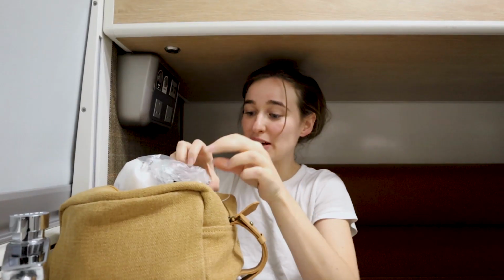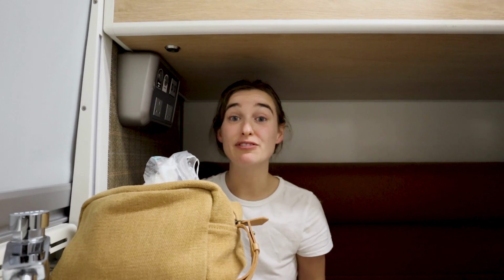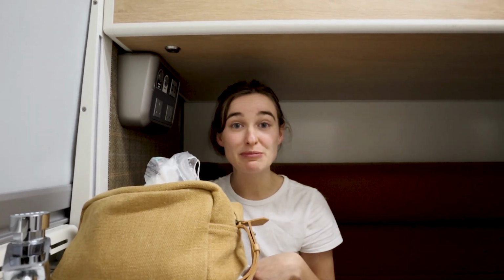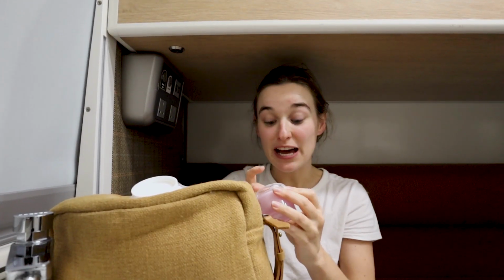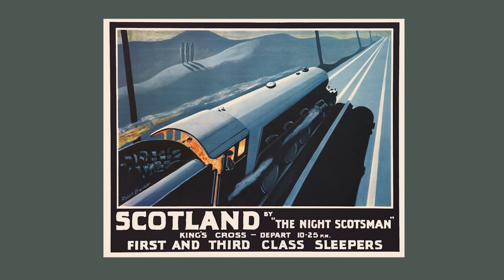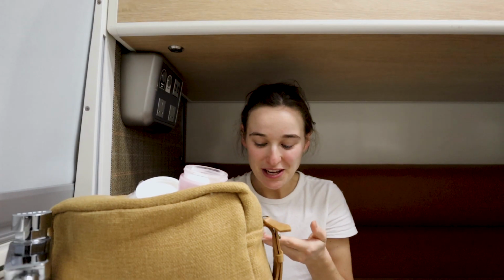Okay, so I'm getting ready for bed now. First impressions of the train are really positive. Overall, it's really lovely. Even the design details, like the tartan fabric that they've used in places, I think is a really nice touch. I actually found these old advertisements for the London to Scotland sleeper with slogans like "travel in your pajamas and arrive refreshed having gained a day," which I thought were pretty cute.